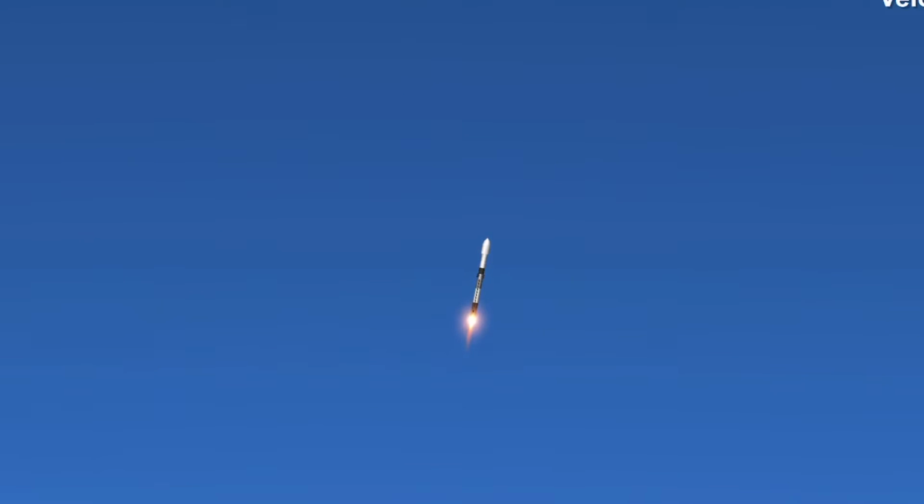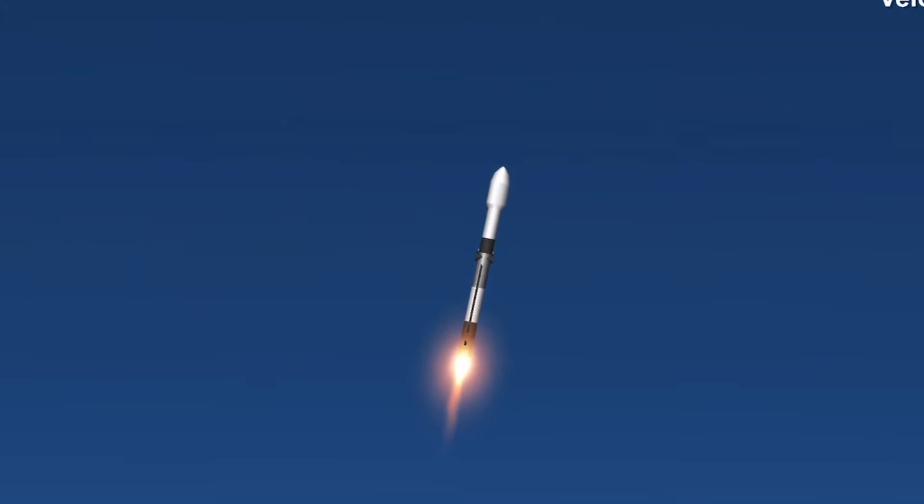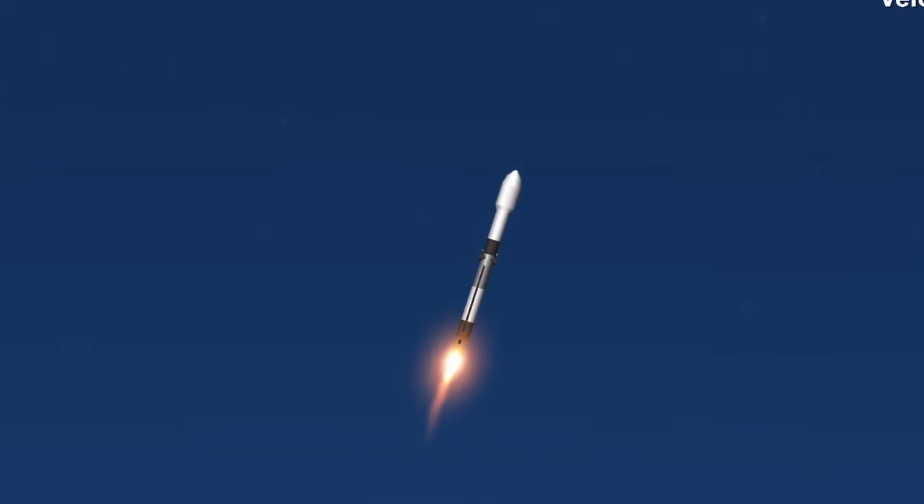40 seconds into flight, Falcon 9 successfully lifting off from Pad 40 at Cape Canaveral Air Force Station, carrying those 60 Starlink satellites into orbit. This particular booster lighting up the Florida coast for a 7th time. Now, we just began throttling down those Merlin 1D engines for maximum dynamic pressure, or max Q. That's the point when the stresses on the vehicle are the highest from the combination of the vehicle speed and the density of the atmosphere.